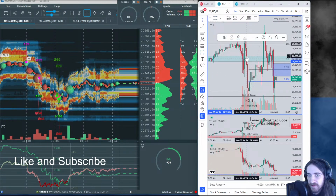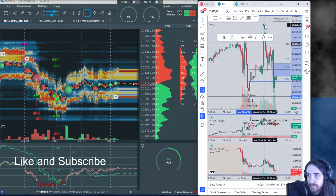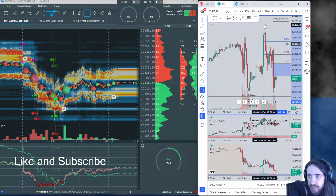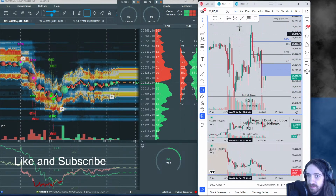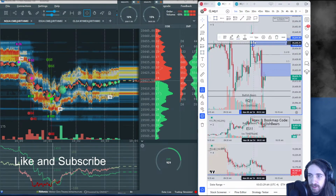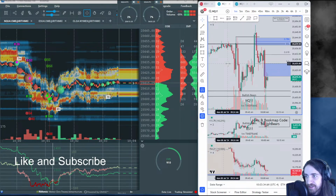Let's mark out some fair value gaps. Let's see. So this took out the high, and then it took out the low. So that must be a pretty good pivot. We have a 1 minute fair value gap up here. I'm sure there are no 5 minute. Of course, there are no 5 minute.